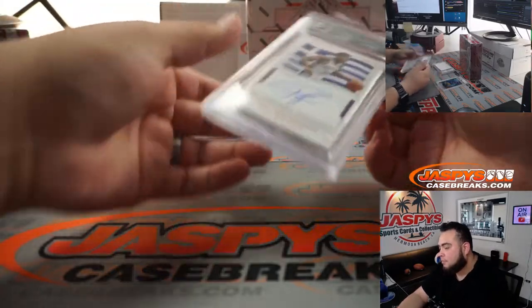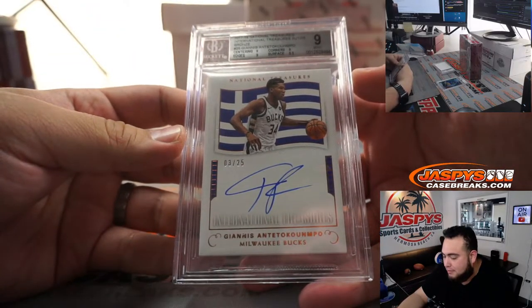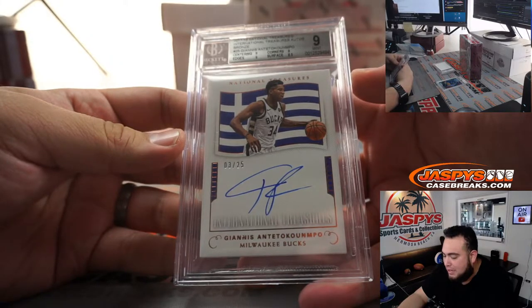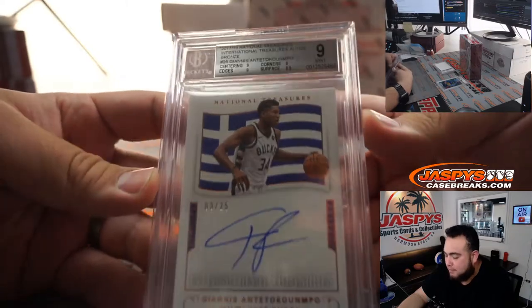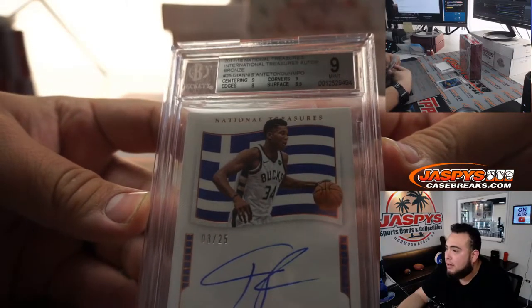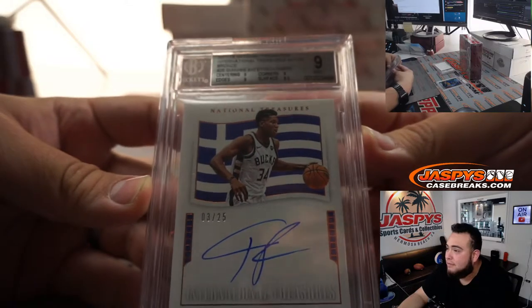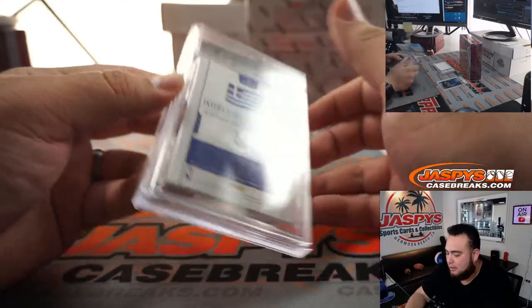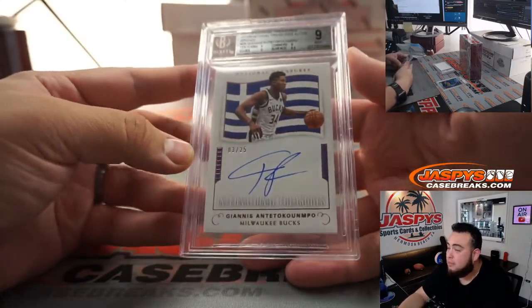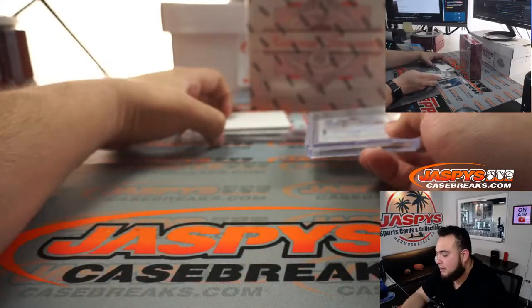Next one. How about a little Giannis Antetokounmpo from 2017-18 National Treasures basketball. This is International Treasures autograph bronze, 3 out of 25. The subgrades are right there. Centering was a 9, edges a 9, corners a 9, and the surface an 8.5, making it a 9-10 grade. Pretty strong. Little Giannis.